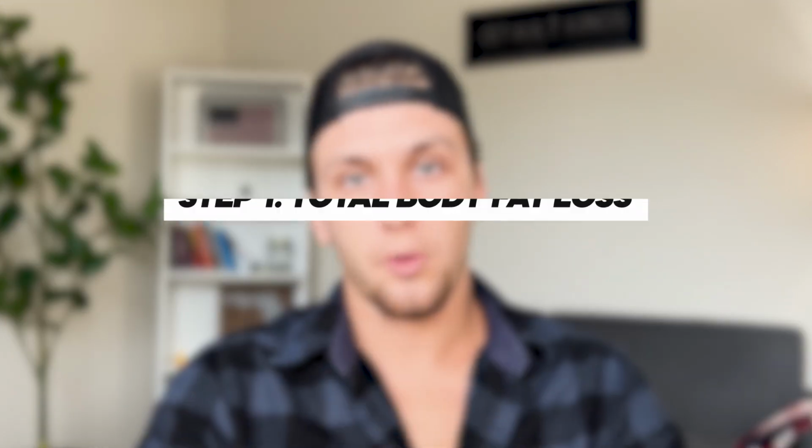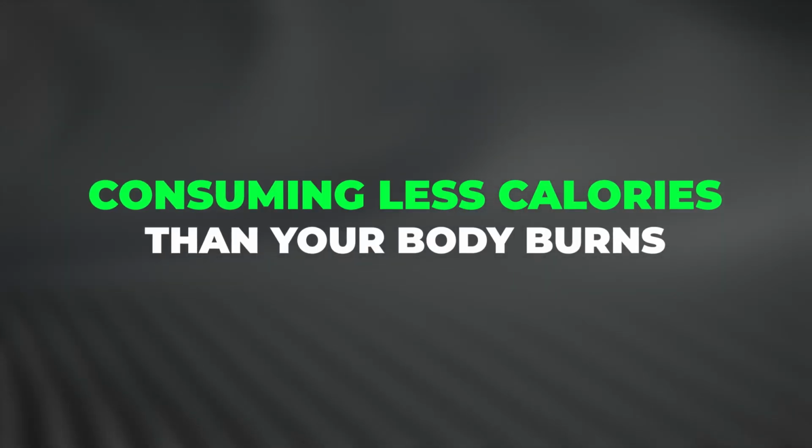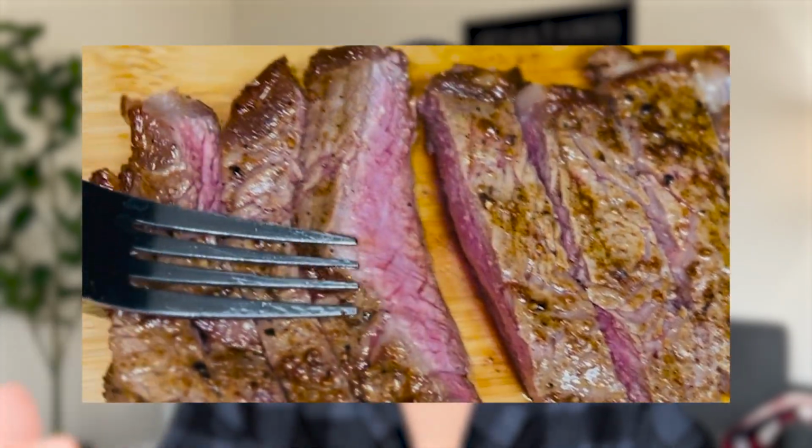Step number 1, total body fat loss. To lose fat, you need to get into a calorie deficit. This means you have to be consuming less calories than your body burns. This is achieved most effectively through cleaning up your diet, because controlling your calorie intake is always going to be lower effort than increasing your calorie burn or output.